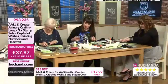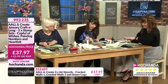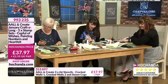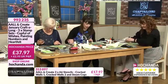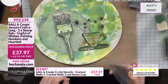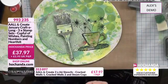Okay, yeah. The hearts parts of this is lovely as well. I love the words on the background stamp. Yeah. But then the little bit with the hearts in is beautiful. Get a bit down there. Lovely. Bit over there, I think. And you end up talking to yourself, if you notice, when you're doing the background stamping.